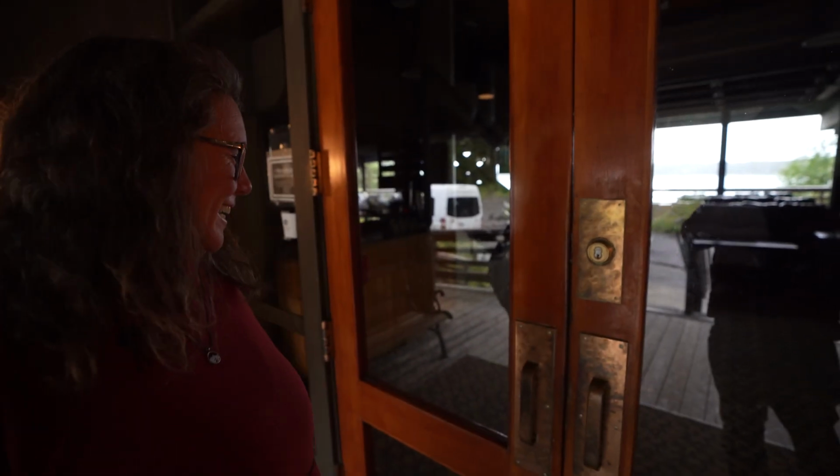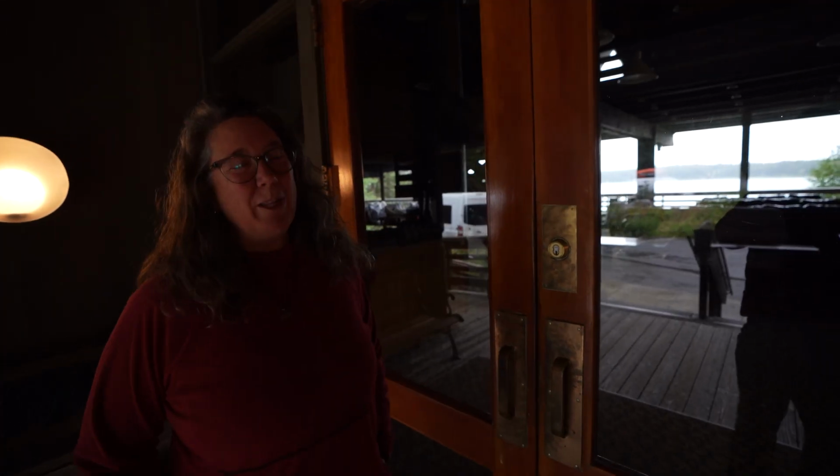Uh-oh. Is it locked? This is not good. It is locked up tight. I've never been to a visitor center that's all locked up in the middle of the day. We may be too late.